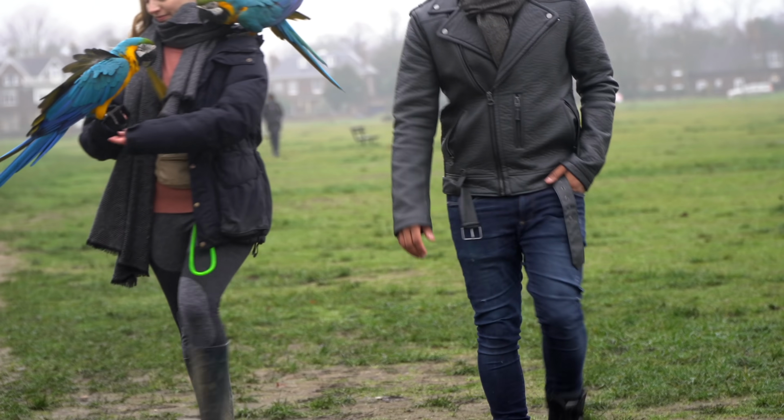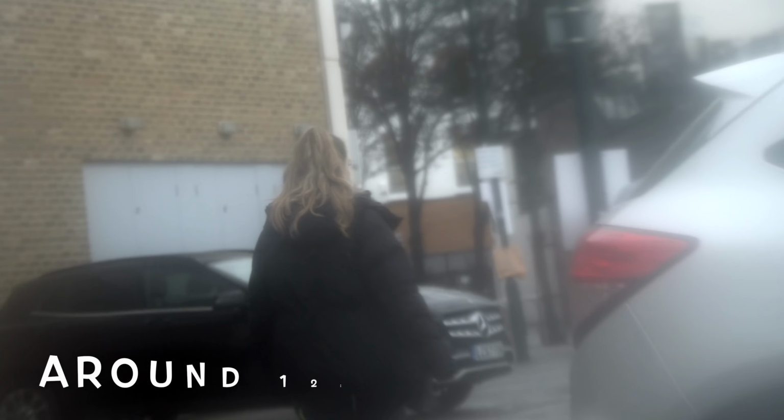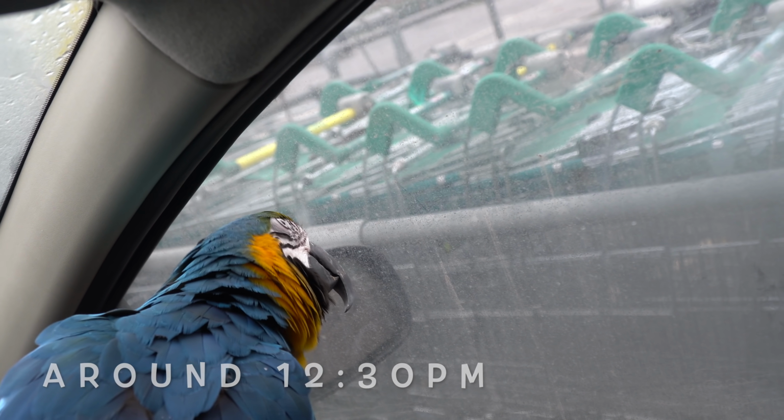After the flight today, we headed to the grocery store as we did need groceries. Now we bring the birds to the front of the car so they're not stuck in the back. Mummy Human goes into the grocery store, and then there's me, having to entertain these guys for like 20 minutes as they scream at every pigeon and person that goes past.